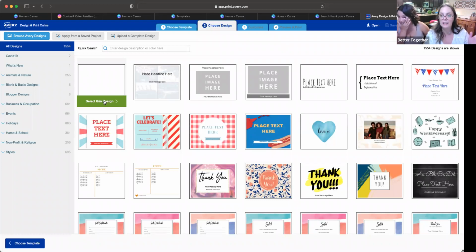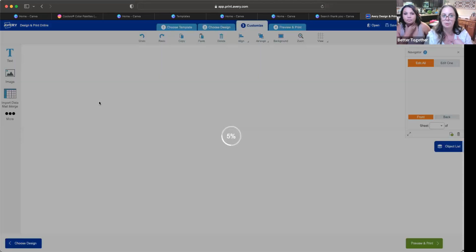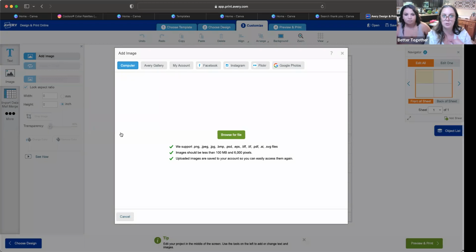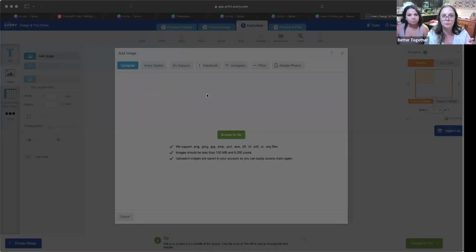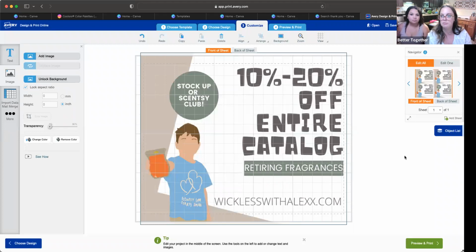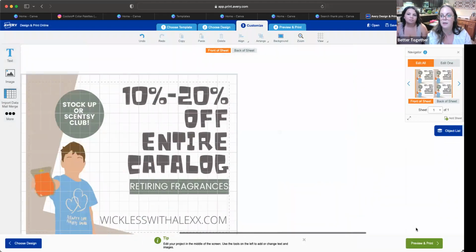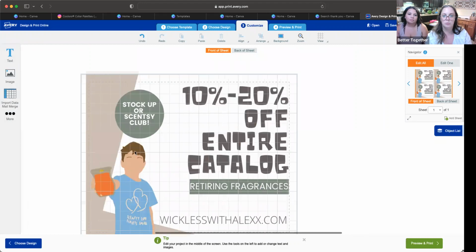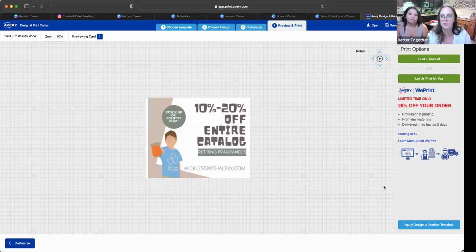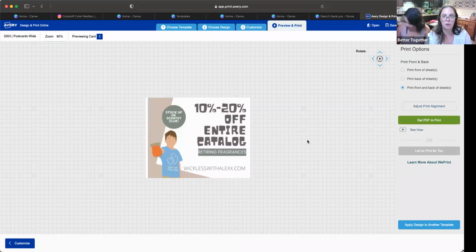If you have created something on Canva that you want shared on a postcard, you would select this blank design and upload your picture. It's really just that simple. You could upload a picture like this and click set as background, and then you would be able to print it. So this has a back. It's asking me if I want to edit the back. If I wanted to make it front and back, I could do that. But from there, you would just print it yourself.